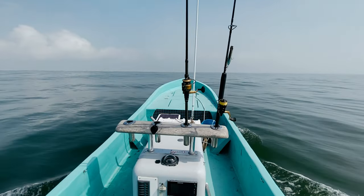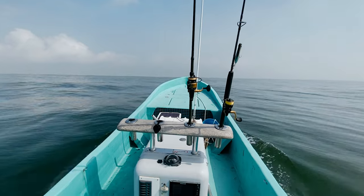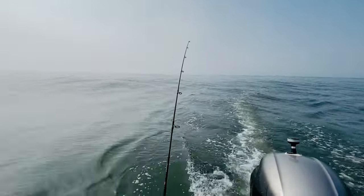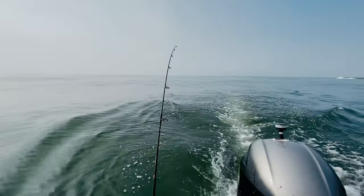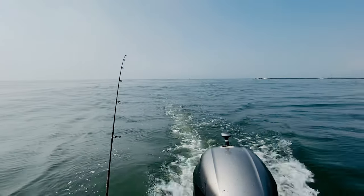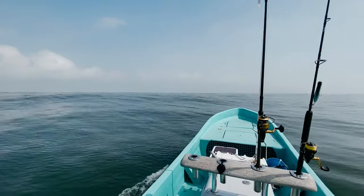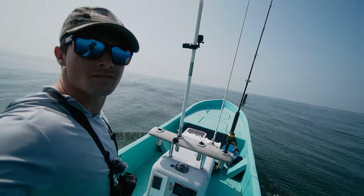There doesn't really seem to be any bird activity. It is early though, so things could pick up. Water looks like a deep green, which is better than I've seen it all year, really. So that's a good sign. Clear water is coming in. The jack should be here. We just gotta find them.